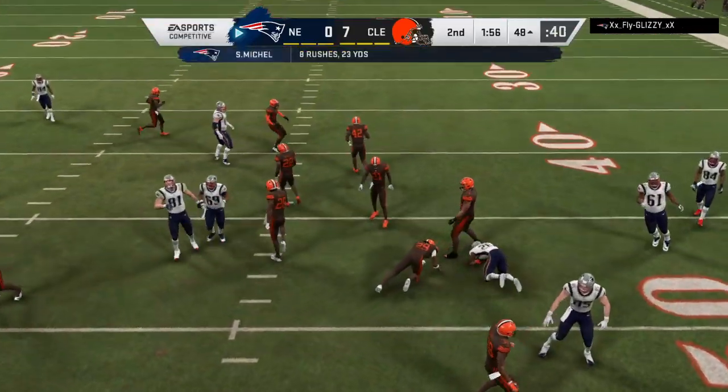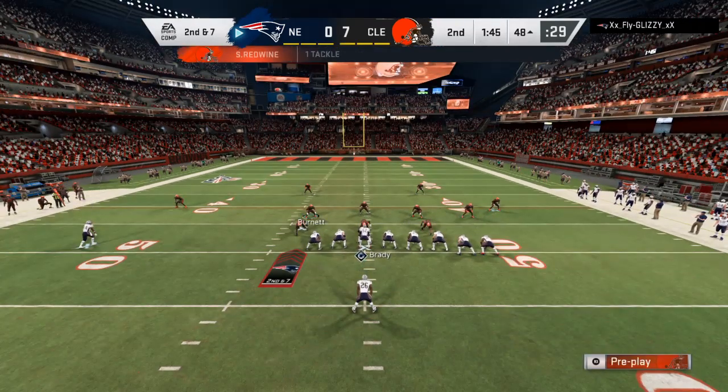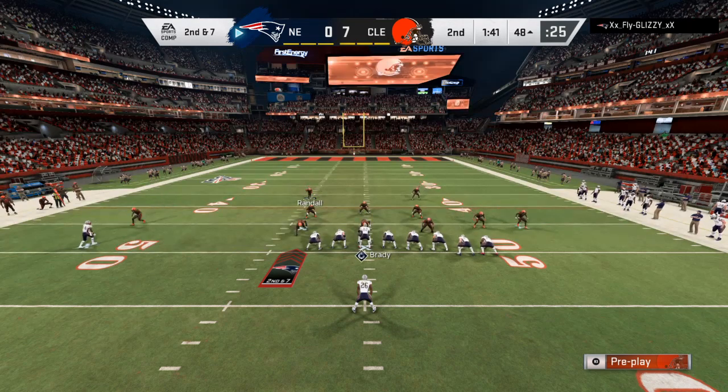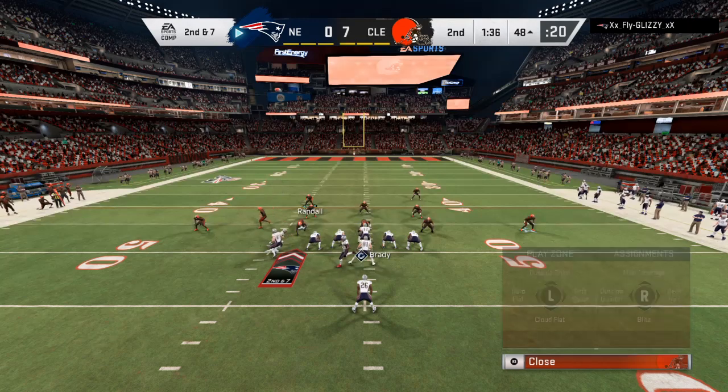A first down run, good for about 3. 2nd and 7 coming up. A gain of 3, second down. Hey, 66. Brings up 2nd and 7 at the 48-yard line.